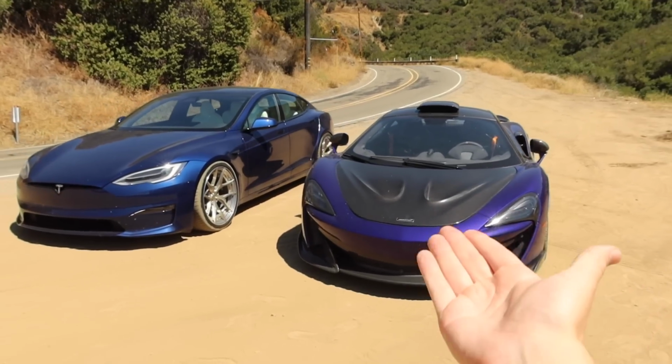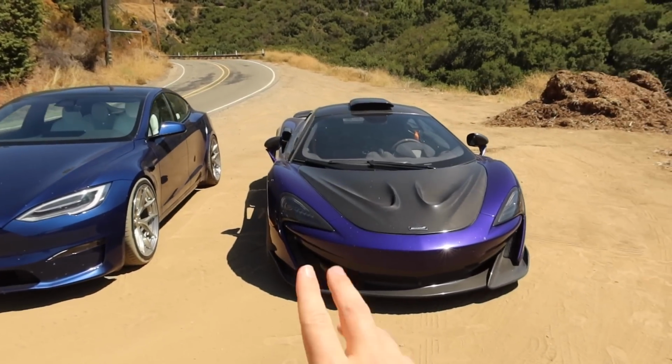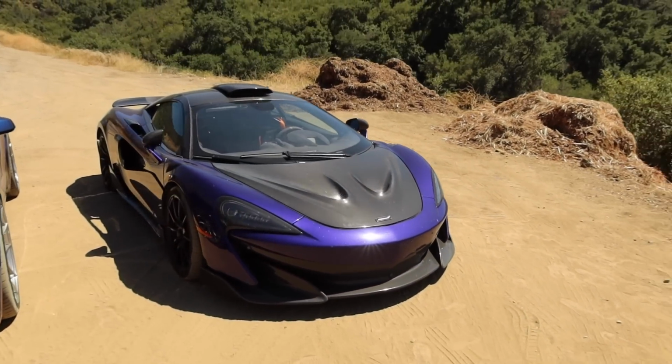This thing is horrendous on gas. Currently, it's costing me about $500 a month just in gas. So I've got some notes here. Total maintenance over the 3 years was $5,800, which really isn't that bad.